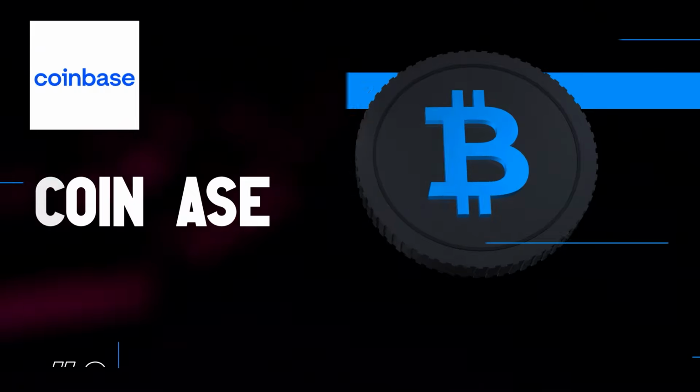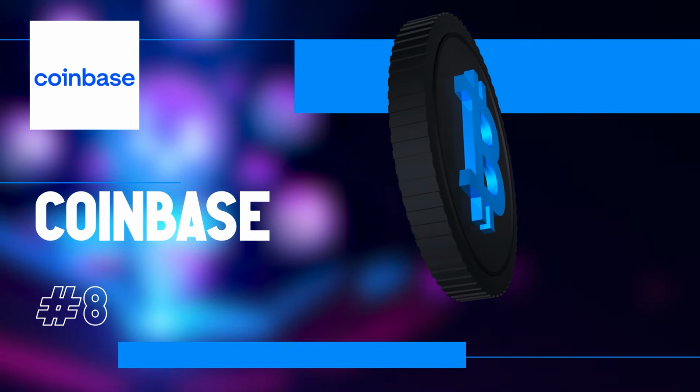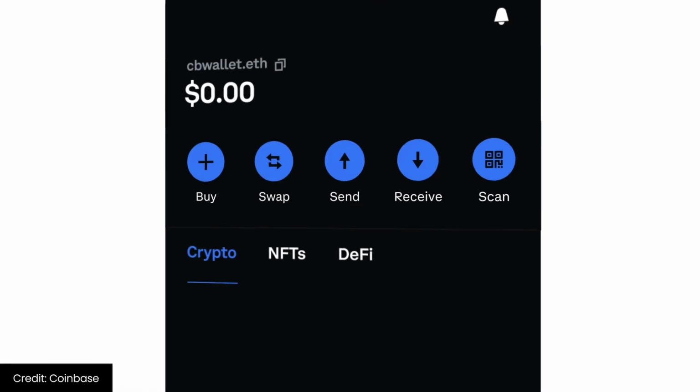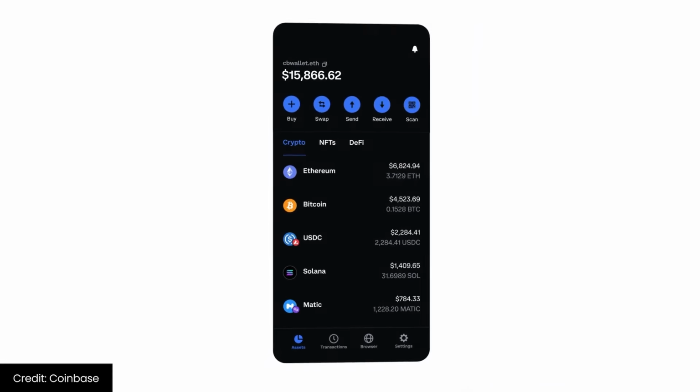And now for our promised choice for safety and ease of use, and it's Coinbase. Coinbase isn't just another crypto platform, it's a heavyweight in the digital finance world. As one of the first crypto companies to go public, they've built a reputation for reliability. Fully regulated by the FCA, Coinbase makes crypto trading easy for UK investors. Trade major cryptocurrencies with pounds, deposit funds securely, and even use their Visa card for crypto purchases.